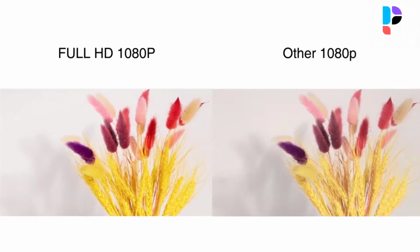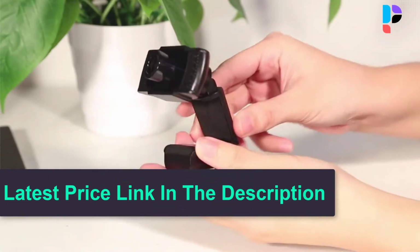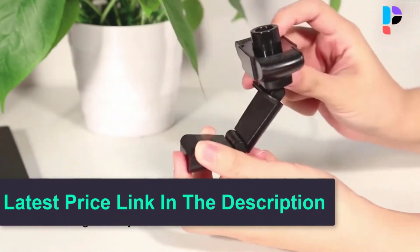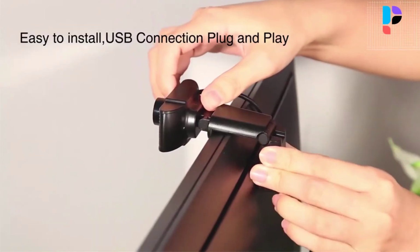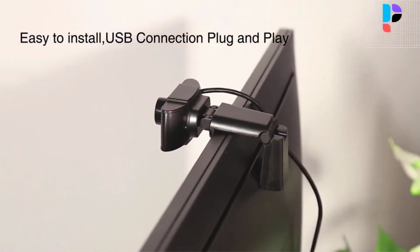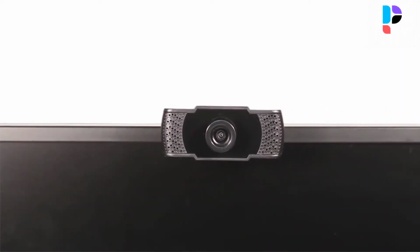Automatic low light correction delivers razor sharp and clear video. Stereo mic makes sound purer and clearer, easy to use, no drivers required. Supports mainstream computers such as Windows 2000, XP, Vista, Windows 7, 8, 10, Mac, Linux and other operating systems.